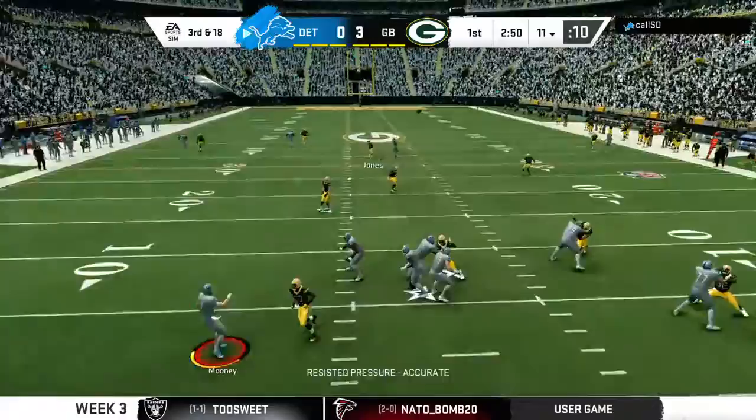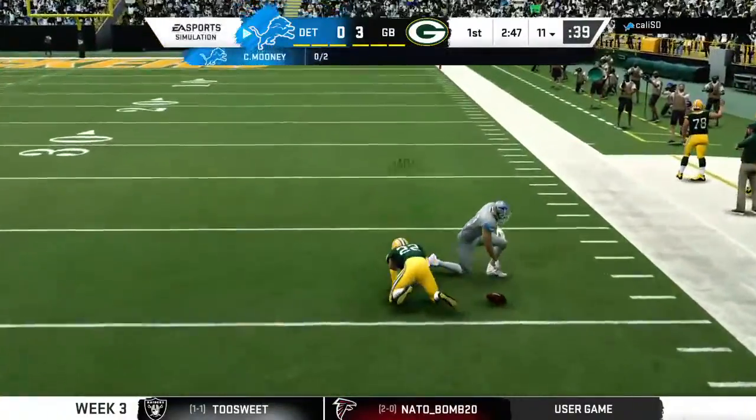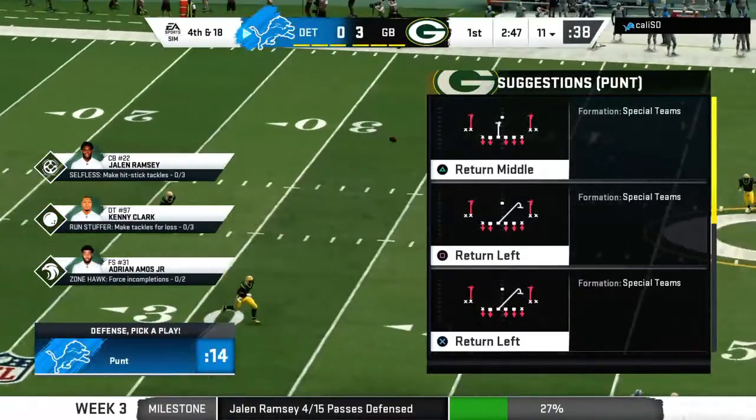No run call here. They'll look to throw instead. He's going to let this one go deep. Well, the two men come together, and it's incomplete. Excellent work defensively. Brings up 4th down.